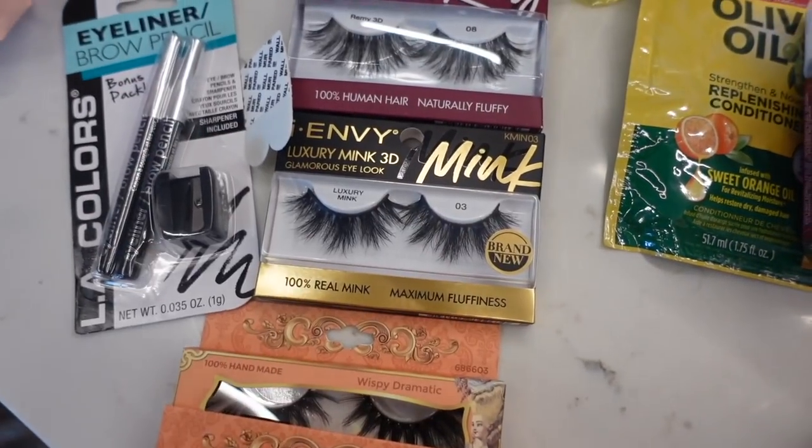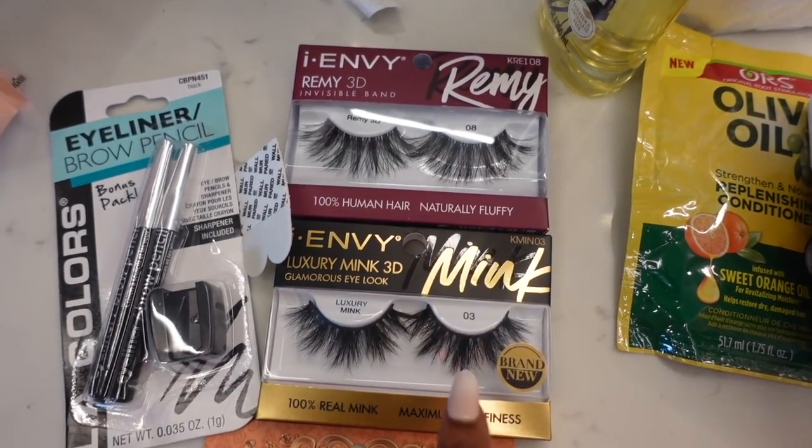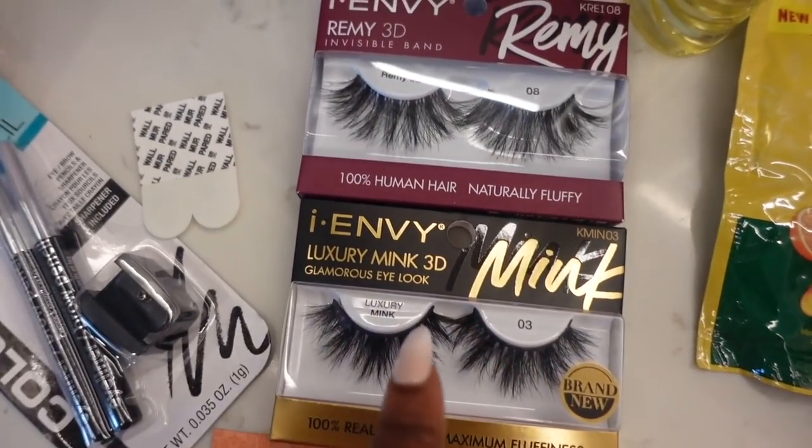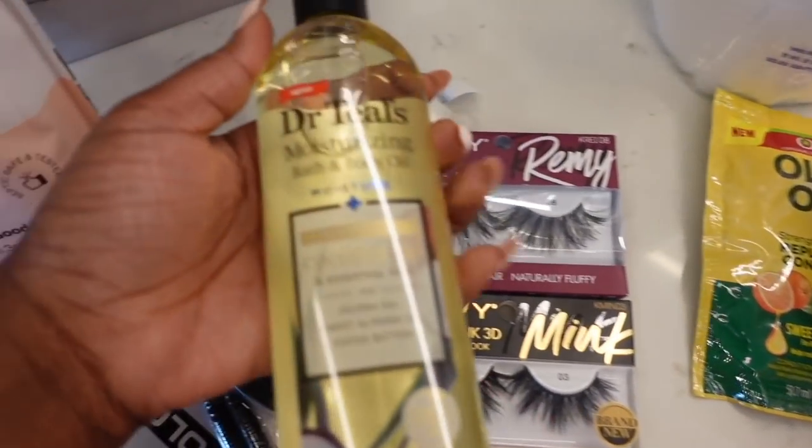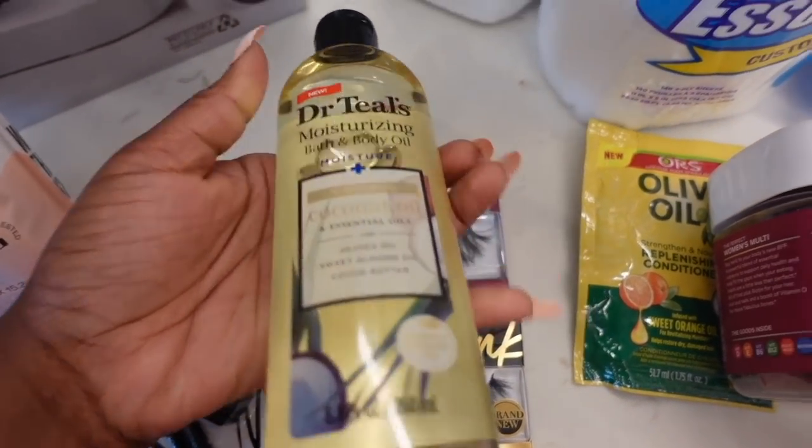I got lashes from the beauty supply store. I just got two of them right here, the Remy one and the Mink one. Very, very nice, kind of like pixie mink lashes. So I always pick these up. I did go ahead and pick up another Dr. Teal's moisturizing. I tried the coconut one.